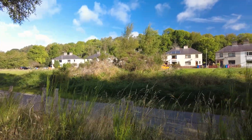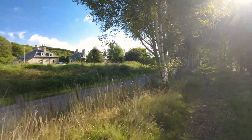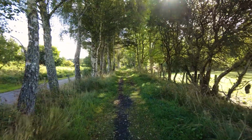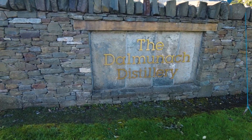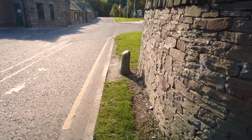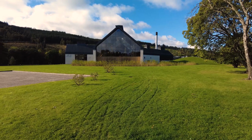We come to a slightly built up bit now, runs alongside the road, but luckily, like on many sections of this, we've got our own private path. Another distillery here, and another one I've not heard of. Looks to be quite modern, so I assume it's fairly new.